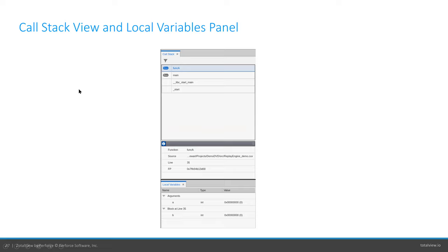The call stack view and the local variables panel: the call stack obviously shows you the stack frames, so you can move up and down the functions, and the local variables view shows you the variables that are in scope.